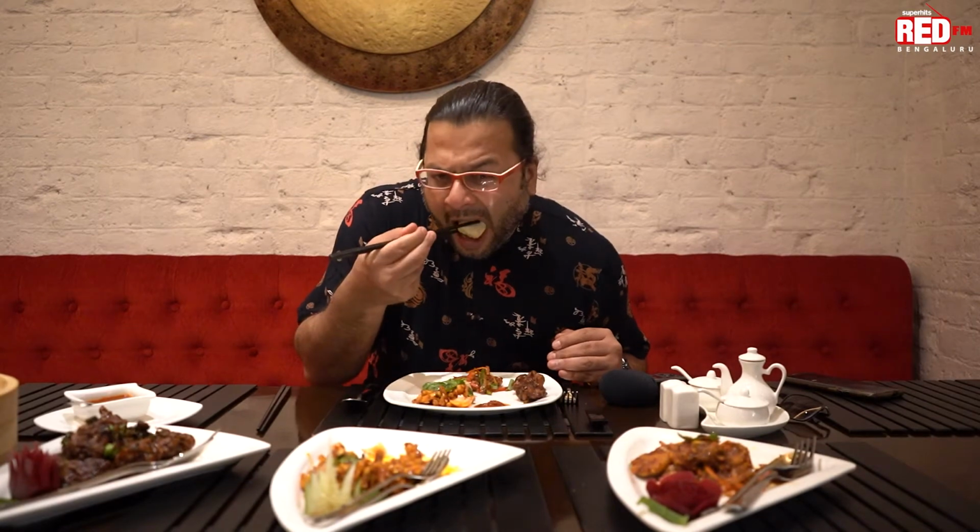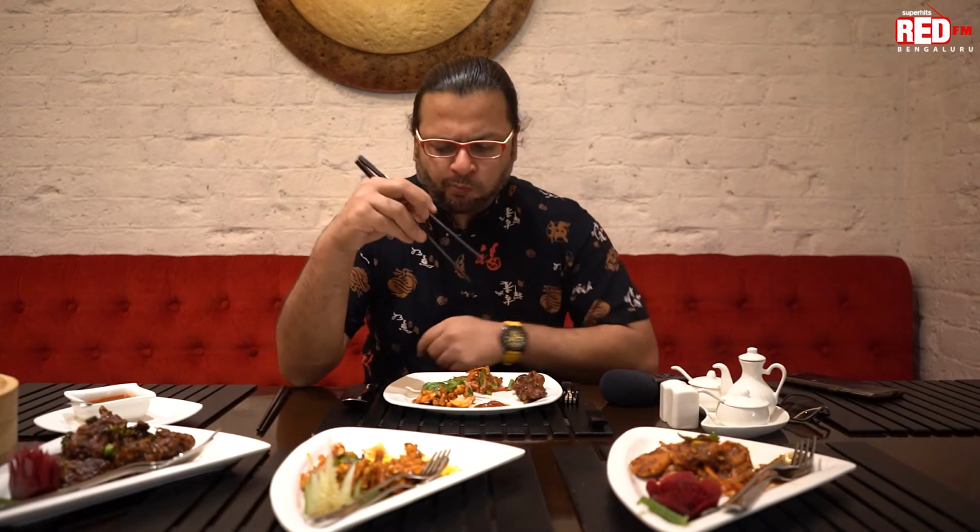So starters have been served. We have got a plate full of amazing starters here. We have got dimsums, we have got stir-fried basil chicken, we have got Kolkata style chili chicken, which is the speciality. You must come here and try this. So let's start with say dimsums. Full stuffing, it is filled inside. It's very flavorful.